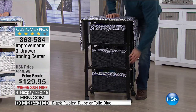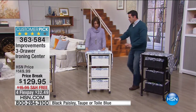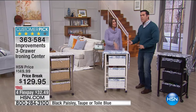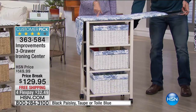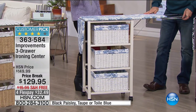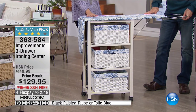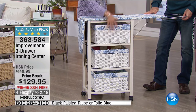If you've got it in your laundry room, like this one we've got over there. Oh, and I just love the designs. The patterns are beautiful. That's why I say this is like a gorgeous piece of furniture for your home. Nobody's gonna look at this and go, oh, is that an ironing board? They will not have a clue. They will just go, where'd you get that? I really like that, and I like the drawers. I like that they come out, and that fabric is so pretty.